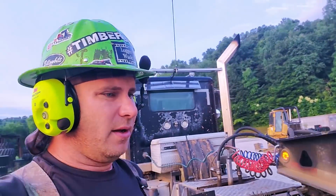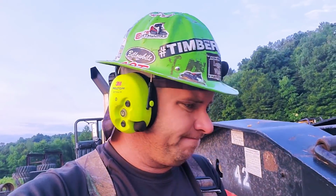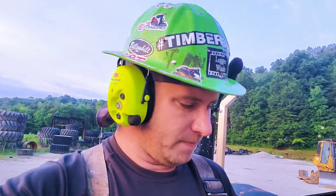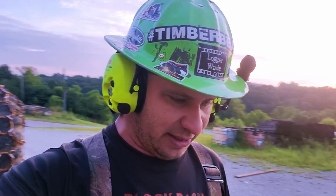So Big D is running the din today, and on this small part of Kenny's job, we're on the third setting on Kenny's property. It's a small tract, but it's got big trees, and to keep the production moving with one setting, without spreading out and doing two settings, like we're trying to get done finally.